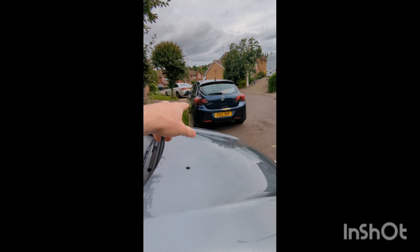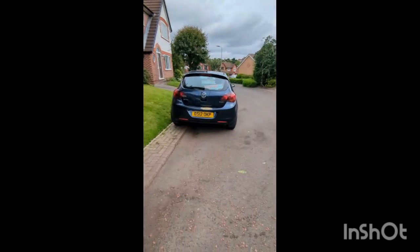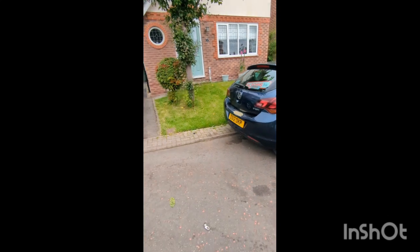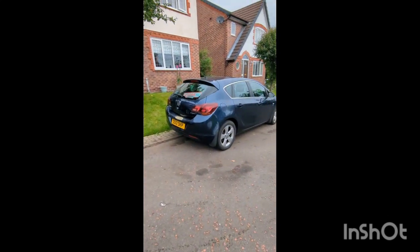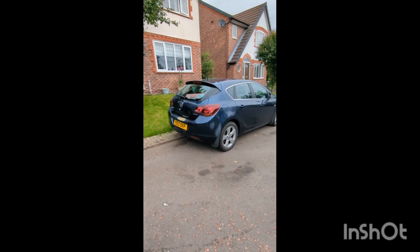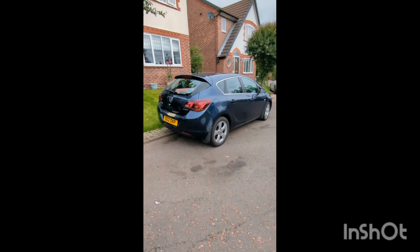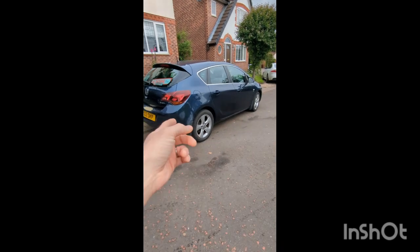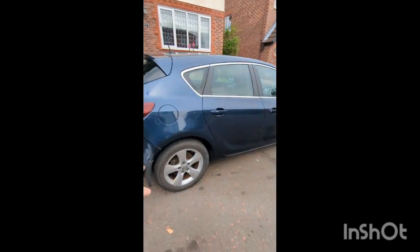I also ordered some new compound for that last night. You've seen me doing machine polishing on my previous videos, and I've always used the Auto Glym Super Resin Polish or the Auto Finesse 3-in-1 that came with it. Never been really massively happy with results really. So I wanted something, especially on this, like I say, it's got swirls and scratches all over it. You look close, there's all these little scratches everywhere. So just wanted a really good compound.